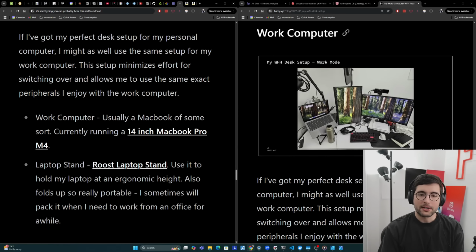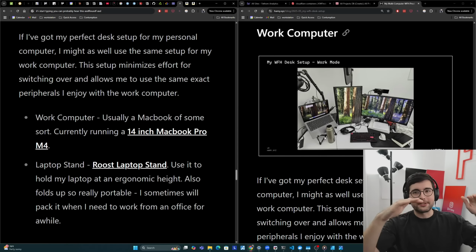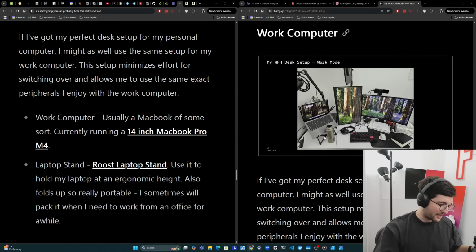I mean, I have a work computer here, which is usually a MacBook. This one here is the 14-inch MacBook Pro M4, which seems reasonable. I don't buy Macs for myself, but I've never really had a problem with the Mac, so it's fine. And then one thing that I do use for this is I always have a laptop stand. This is the Roost laptop stand, which I use to raise the laptop to an ergonomic height so that I reduce any kind of strain on my neck from looking down. And it is pretty portable.